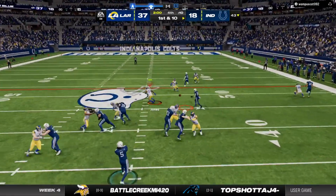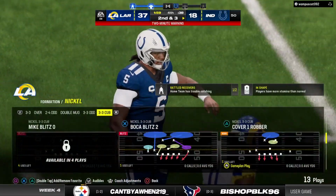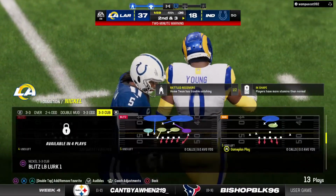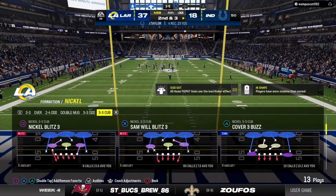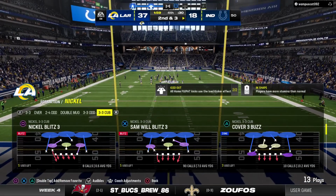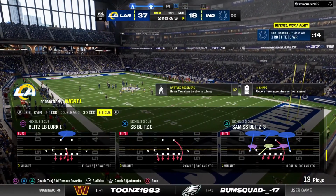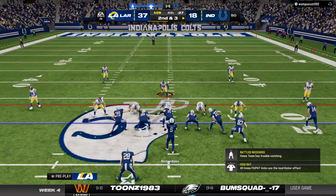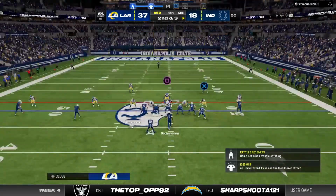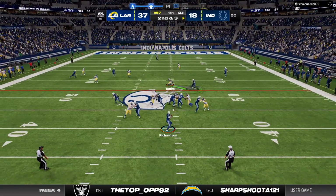1st and 10. Here's Richardson with it. He'll drop this down to Taylor. So the Colts in possession of the football as we get you reset. They're looking at 2nd down now as they search for a consolation score. Here's 2nd and 3. From the midfield stripe, they'll look to throw.